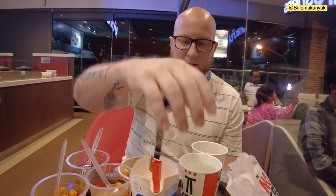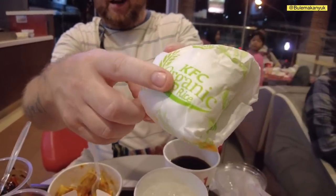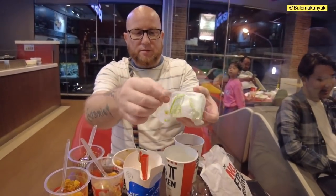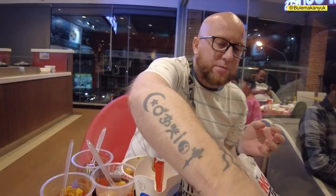Now, unique thing about Indonesia is that if you see, this is not a burger. This is rice. KFC organic rice, as you can see. With most chicken places you come to here in Indonesia, they always serve chicken with rice. It's always fried chicken, and yet they have to have rice there. They have to have rice.